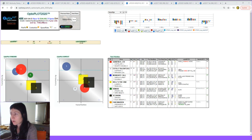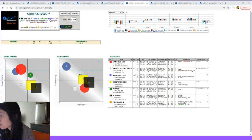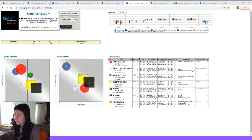So there's some upside with her that's a little bit more hidden to the public. Now, she's not the most likely winner. She's not the fastest horse in the race. So that comes into play, but you're getting compensated at 16-1.